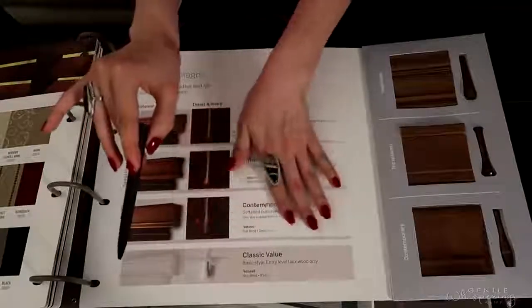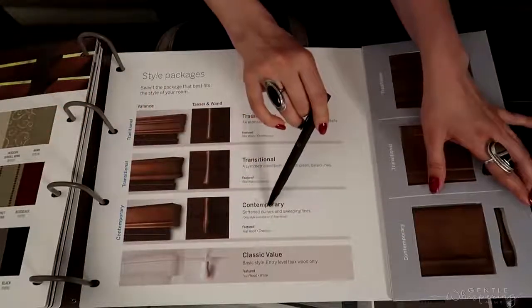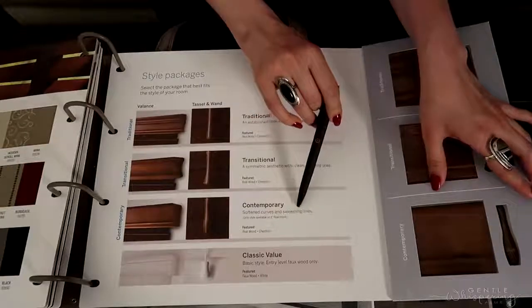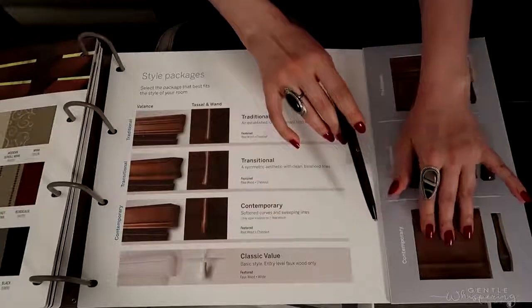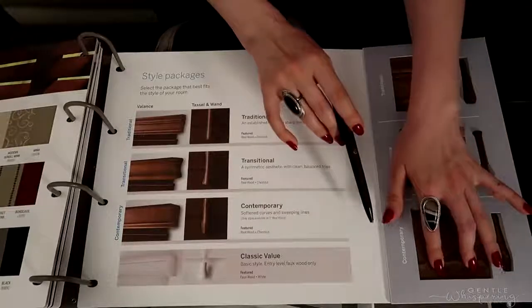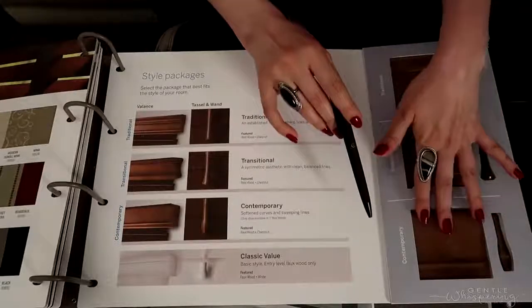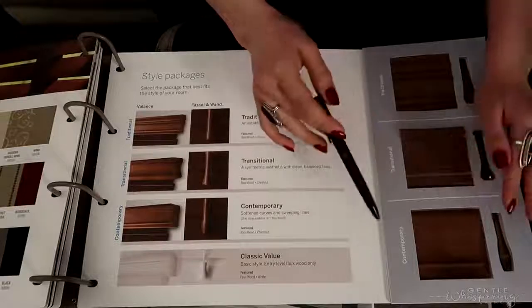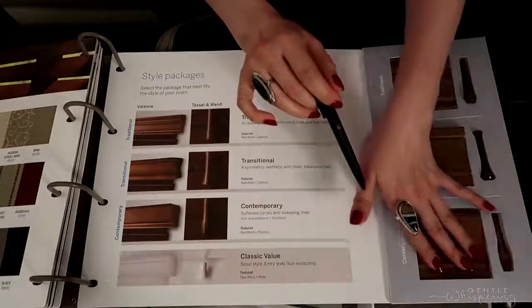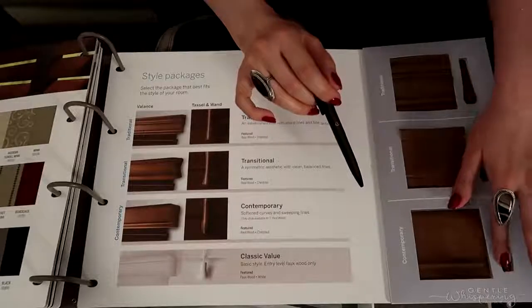And then we have our contemporary. It is very softened, curved, and sweeping lines. It doesn't have much detail to it besides this one little raised lip. It looks more modern, for it right here.